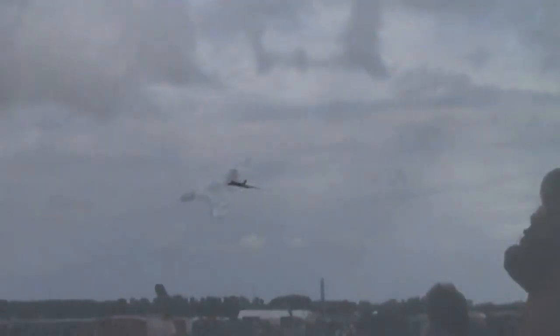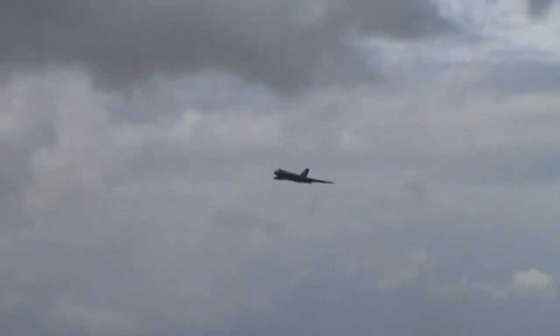Well, we were expecting to see the Vulcan go away for a few minutes while the B-52 came into land, but the B-52 is not going to come into land straight away, so we expect to see the Vulcan go straight into her display. And wasn't that the most fantastic sight and sound? Just like the old days, and nipping in and out of the clouds there.